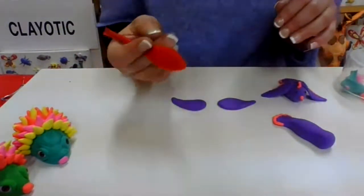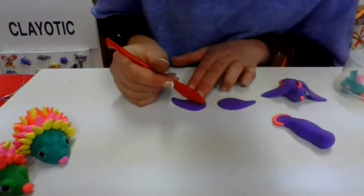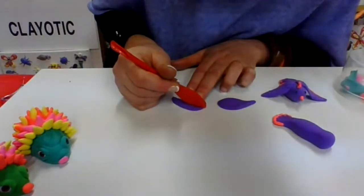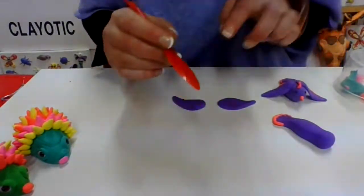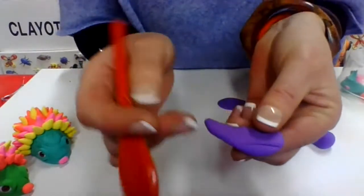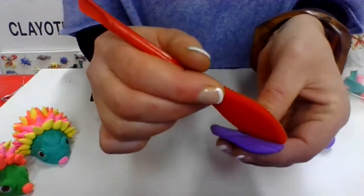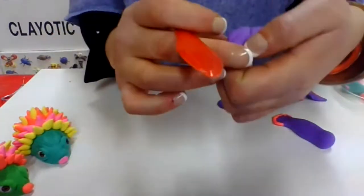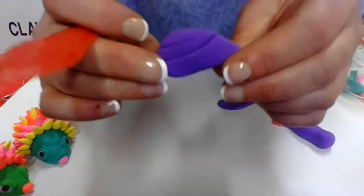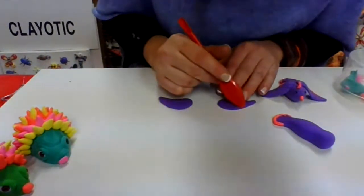Okay, so then we're going to do again the little illusion of feathers. I'm going to just do something here, and I'll put it to the camera so you can see. I'm using this fatter part of the tool and just doing a little line from one side to the other and down. So it's two. I'm going to hold it up now like that. Okay. Can we see that? Yeah. So I'm going to do it on the other side as well. So you just continue with that.